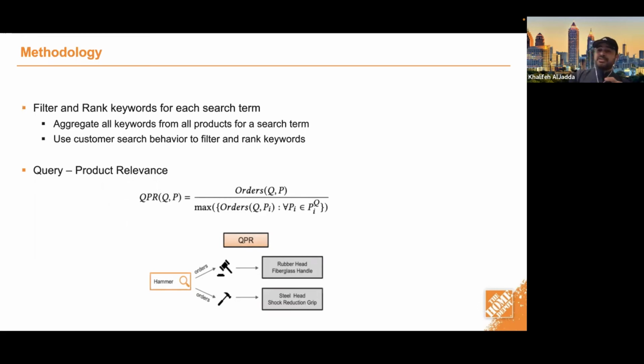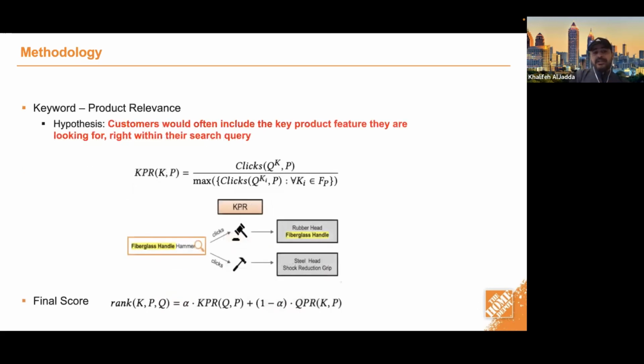So the keywords that we extracted from that product are more important than the ones that came from a product which our customers did not end up buying with that query. And then there is another score that we calculate, which is keyword product relevance. It means how important the keyword itself, which the customer put in the search box, is to the products that we have. In this case, I want to know if fiberglass handle versus, for example, steel head, which one is more important than the other one?